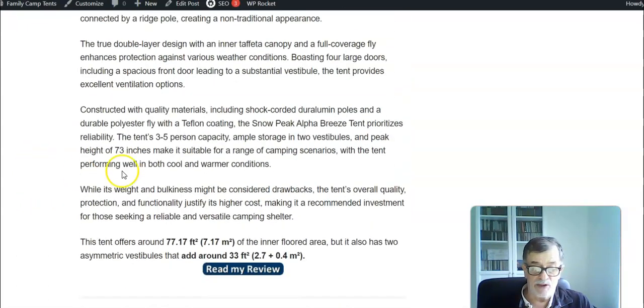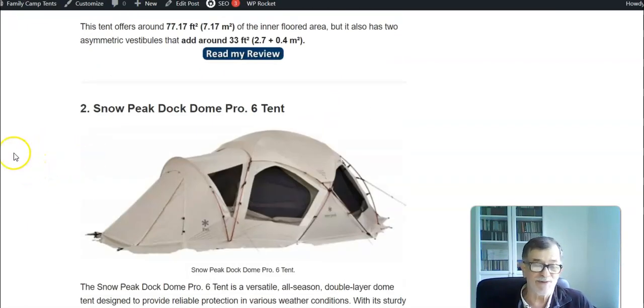And well, this is the smallest. You have around 7.2 square meters of the floored area, and then there are 2 vestibules with around 3 square meters. So you see it's over 10 square meters. I was using it alone, solo I mean, and it was perfect, of course.